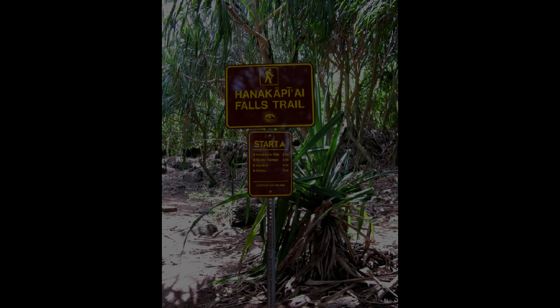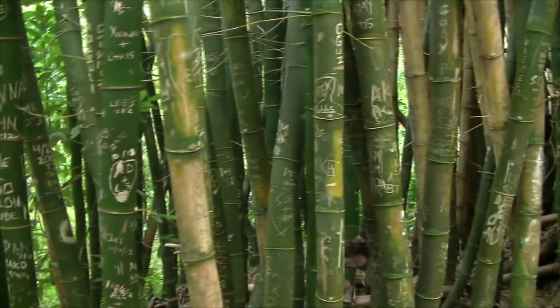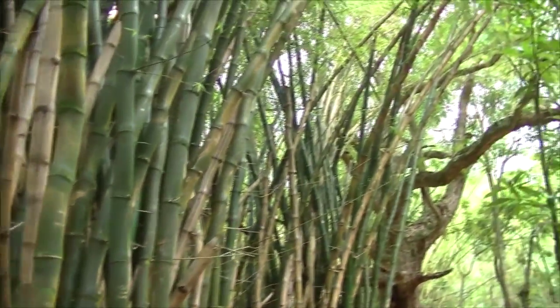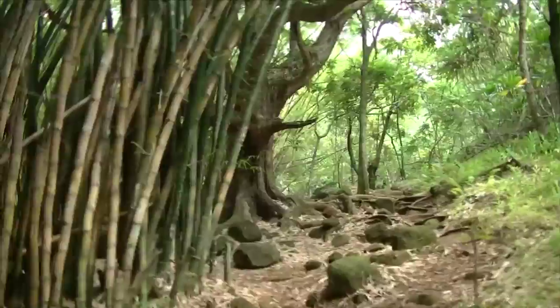So we just took off from Hanakapi'ai Beach. By the way, that bathroom I said they have there, you might not want to plan on there being this nice luxury bathroom. Check this out. On the side of the road, there's all these really tall bamboo, like PVC pipe, about 3-4 inch diameter, and everybody's carved their names into the bamboo and everything. It's pretty cool, huh? Right on the side of the cliff here.